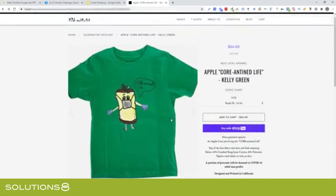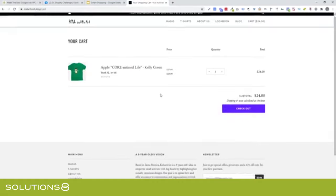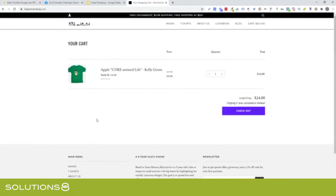I like that you got your related products. Let's add to cart, see what happens. Nice little pop-up. That's great. Check out or view cart. Let me view the cart. Just curious. Let's get more related products here. Shopify is a great little plugin for that.